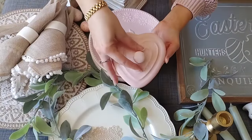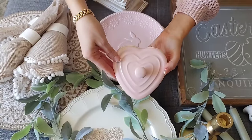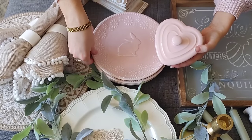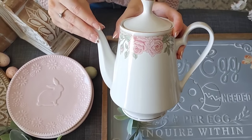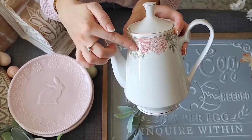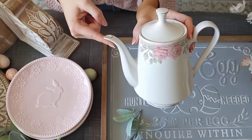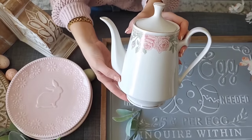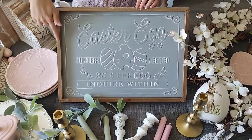Because I'm going with really soft pinks this spring, I thought I would look in my Valentine's Day bin and I found this really cute heart dish. It matches my plates perfectly, so I did want to incorporate that. And I think this little teapot is one of my favorite things. This was my mom's and my sister had it. I love the roses and the gold detailing, and to me it's just so perfect for this time of year.